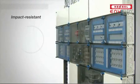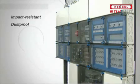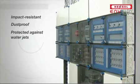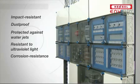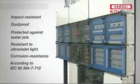All distributors of the Hensel Enysun system are impact-resistant, dust-proof, protected against water jets in accordance with degree of protection IP65 and resistant to ultraviolet light, making them suitable for outdoor installation. High-quality thermoplast guarantees corrosion resistance. All products of the Enysun system conform to the international norm IEC 60364-7-712.